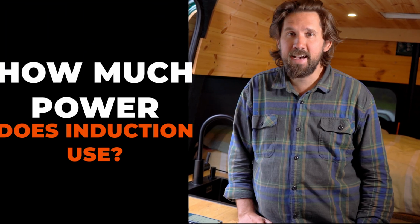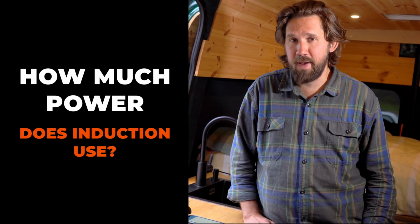Now, I said that an induction cooktop uses a lot of power, but how much power does it actually use? Well, luckily for you guys, we have a little Victron shunt installed in our battery system, so I can actually tell you exactly how many amp hours it's going to use. So let's take a real world example. I'm going to start boiling this kettle of water right here, and then I'll show you guys on the phone how many amp hours it's actually drawing from our system. So here goes.